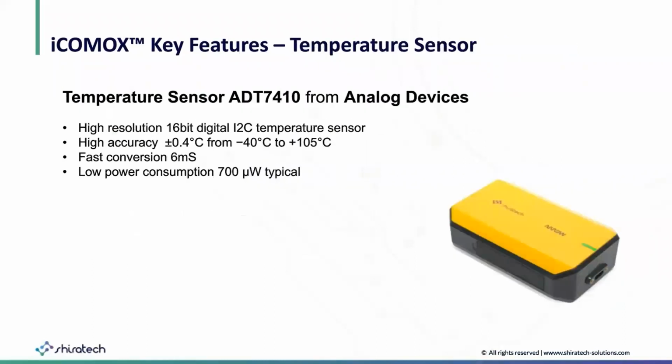Icomox includes ADT 7410 temperature sensor from Analog Devices. It is a high-resolution 16-bit I2C sensor that can measure the temperature of the asset on which the Icomox is installed using external temperature probe.